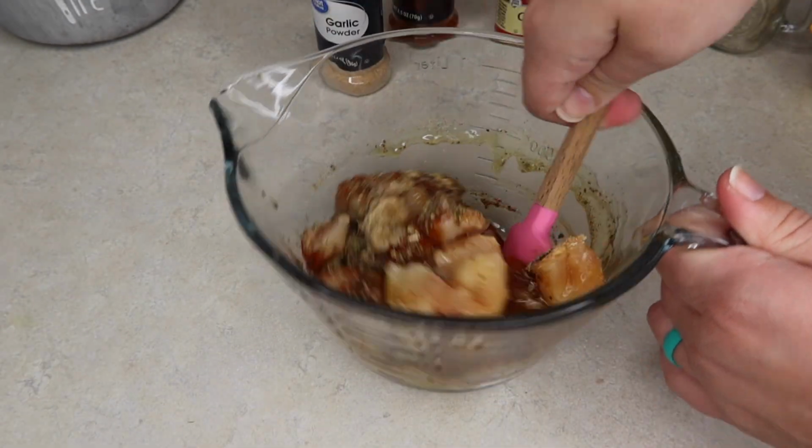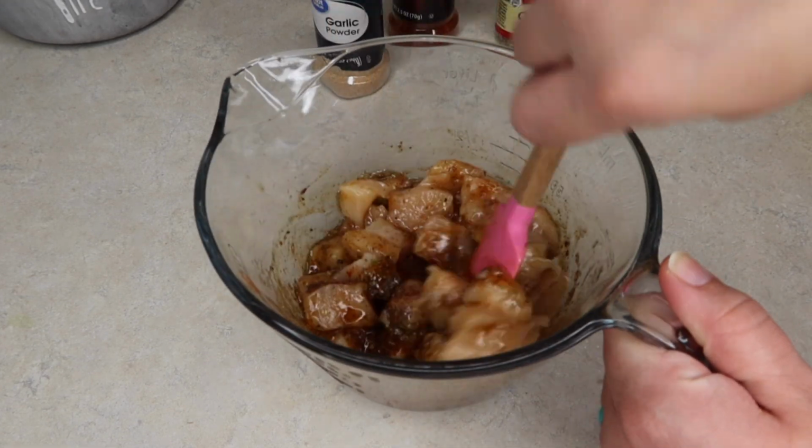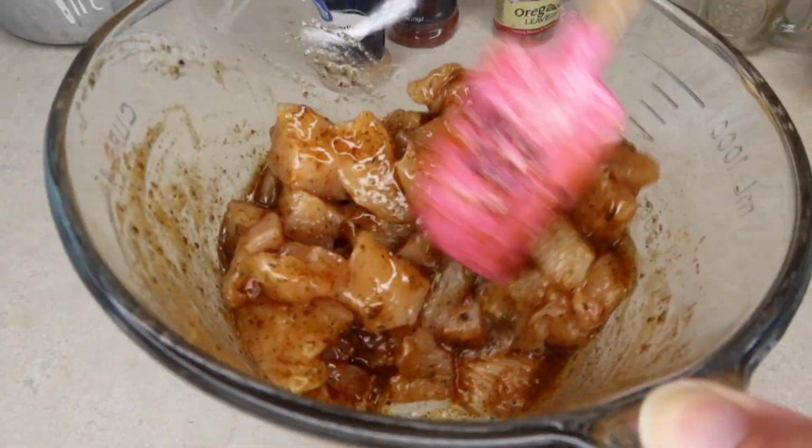This was probably one of our favorite meals that we have made in a long time. It tasted delicious. But what you want to do is just mix all that up, and I stuck the lid on it and stuck it in the fridge to marinate while I made my tzatziki sauce.